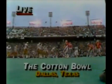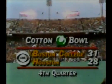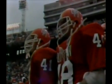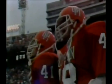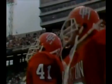The 49th Cotton Bowl in Dallas, Texas. Boston College is in possession. In their second half possessions, they've had 5 punts and 1 interception. They try this one on the ground, try the right side. Trahan is brought down to about the 41-yard line by Wynn. It'll be 2nd down and about 6. 9 minutes, 28 seconds remaining to be played in this Cotton Bowl game, and Boston College is leading 31-28.